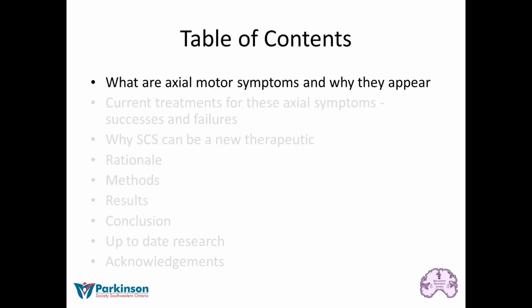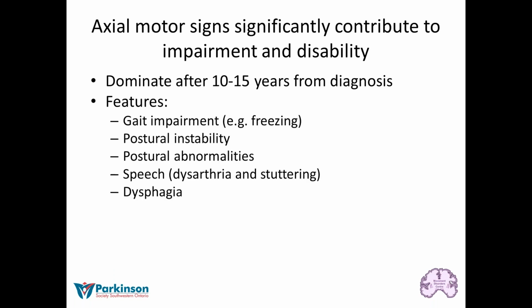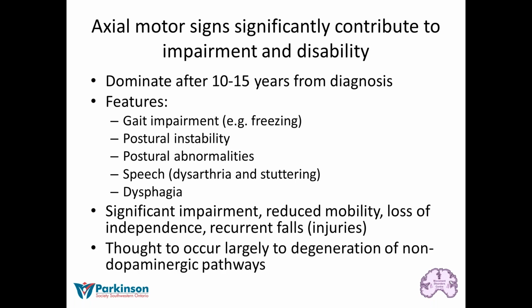So first, we're going to focus on what are axial motor symptoms and why they appear. They do dominate after 10 to 15 years from diagnosis. Some of the features of axial motor symptoms are gait impairment, so shuffling of gait. There are people with a history of falling, freezing of gait, so it's that inability to take a step. It kind of feels like your feet are glued to the floor, so that would fall into the gait impairment category. Postural instability, so spontaneous falling, we see that in advanced stage, as well as if I pull you back, and the inability to break your fall, that would be considered postural instability.